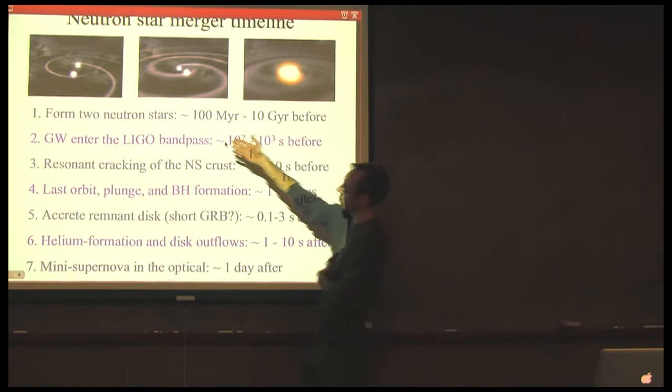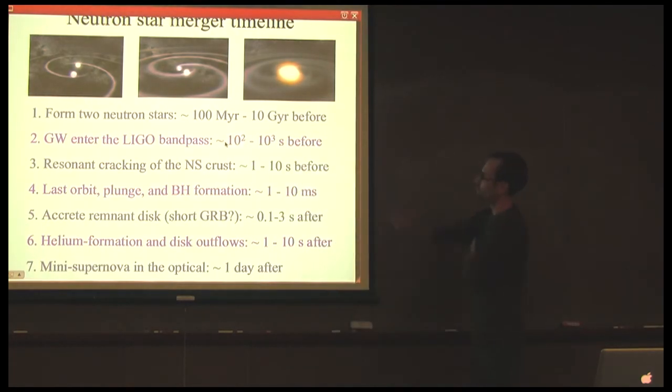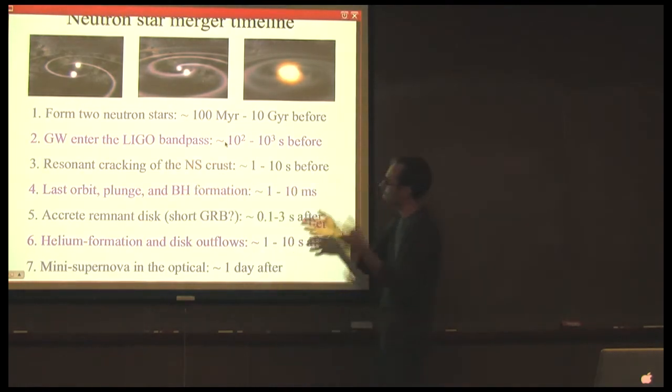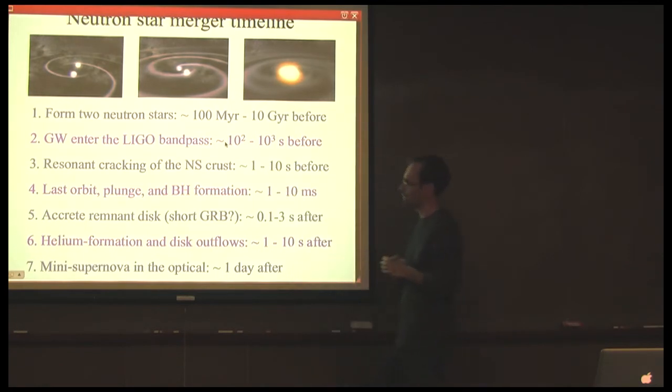So first, you have the formation of your two neutron stars. That's happening hundreds of millions of years before the actual merger. Gravitational waves enter the LIGO bandpass. This will happen 100 to 1,000 seconds before the merger. 1 to 10 seconds before the actual merger, we expect resonant cracking in the neutron star crust. Finally, we have the last orbit, the plunge and the black hole formation, which is going to happen over tens of millisecond timescales.